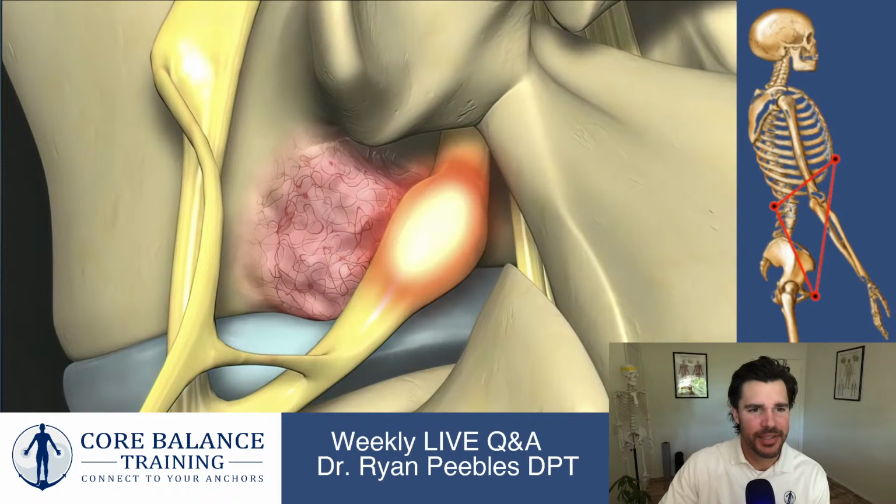Here's another image. Now this is another way that a nerve can get compressed, and this is not actually a herniation of the disc. This is bony growth, calcium buildup on the actual vertebrae, and that can build up so much that it does close down this foramen, this lateral foramen, closing down the space and pressing on a nerve.